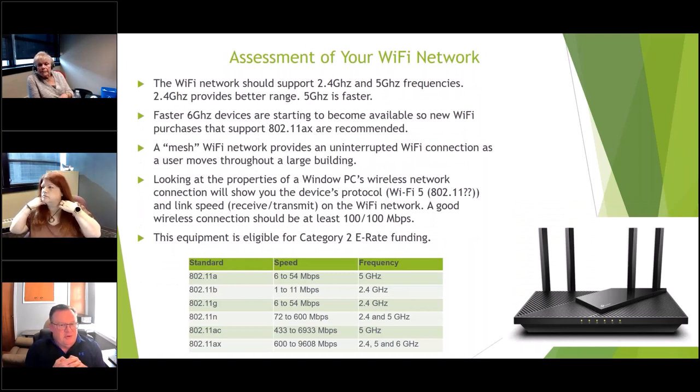Wi-Fi, this is where you can really be of use to your community. So the Wi-Fi network, modern Wi-Fi supports two different frequencies, 2.4 and 5. 2.4 is an older standard, but it provides really, really good range. 5 is much, much faster, but it's shorter range. So if you look at the Wi-Fi available at your library, you may see library 2.4 gig and library 5 gig.